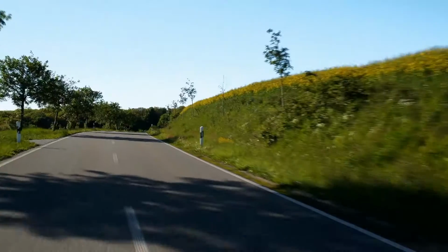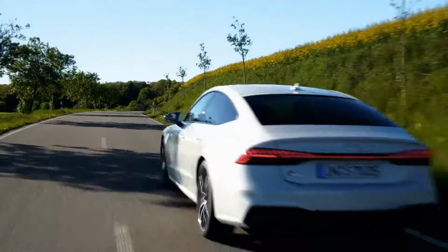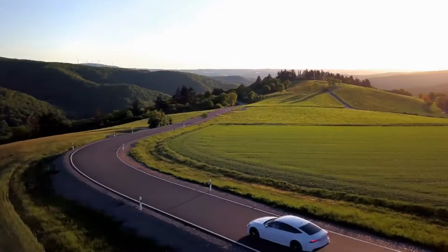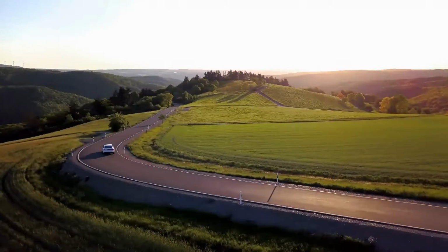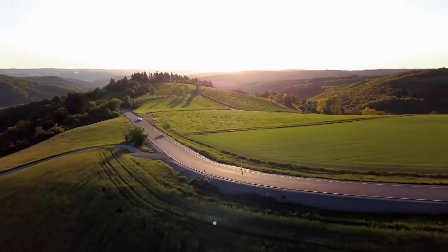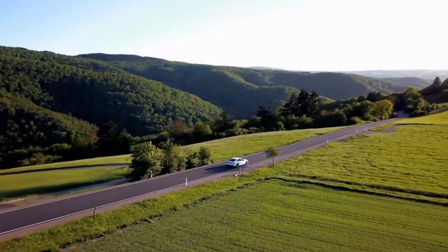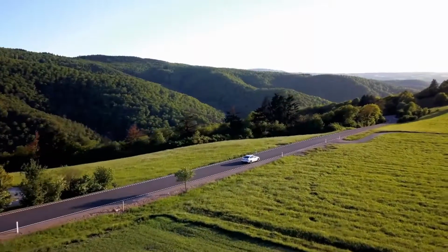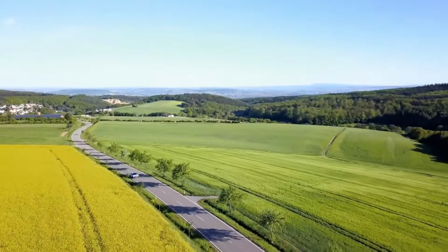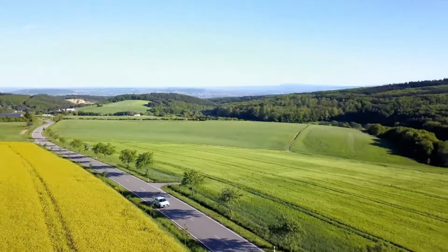As said, the real change is under the hood. In switching to diesel, Audi's engineers paired an electrically controlled supercharger with a 48-volt mild hybrid system. The 3-liter V6 diesel puts out a total of 257 kilowatts and generates maximum torque of a whopping 700 Newton meters. So, what's it like to drive? And how does the electric supercharger affect it?